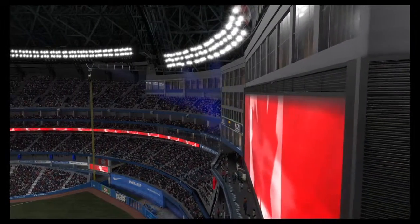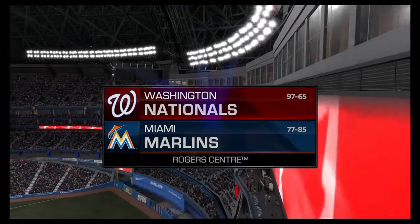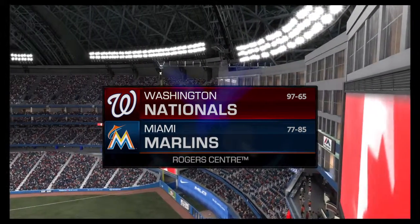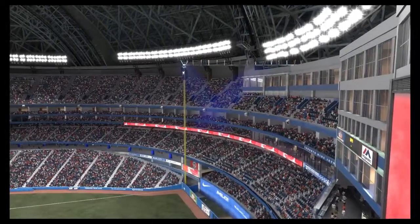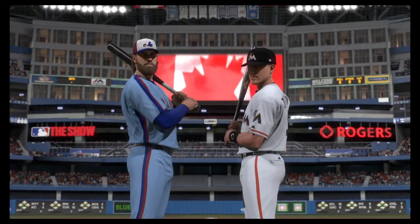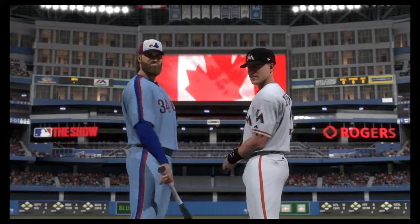Almost ready for game time at Rogers Center as the roof is shut to keep us nice and warm. Coming up, we've got a good matchup in store between the Washington Nationals and the Miami Marlins. Two great hitters lead their teams to battle next on MLB Network.